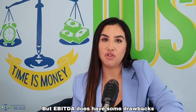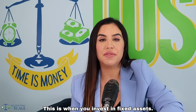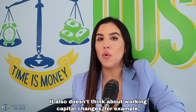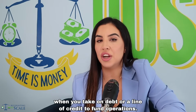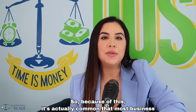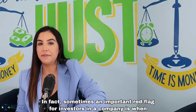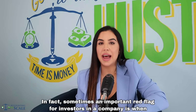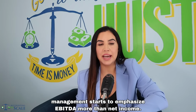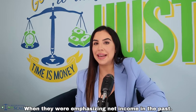But EBITDA does have some drawbacks because it doesn't factor things like capital expenditures. This is when you invest in fixed assets. It also doesn't think about working capital changes. For example, when you take on debt or a line of credit to fund operations. So because of this, it's actually common that most business owners want to use EBITDA because it makes their company look better. In fact, sometimes an important red flag for investors in a company is when management starts to emphasize EBITDA more than net income when they were emphasizing net income in the past.